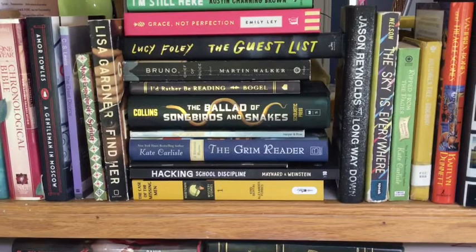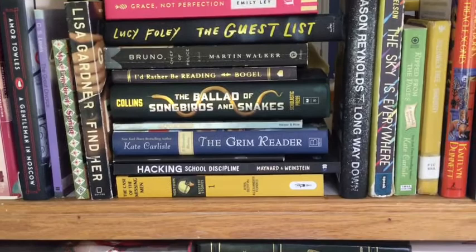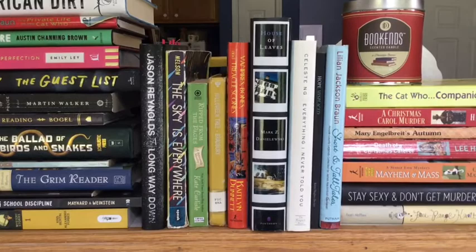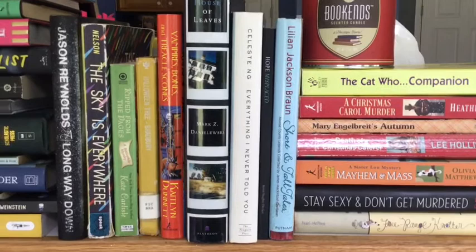That little black book in there had something to do with Lent, as I recall. The Case of the Missing Men is a graphic novel that one of my friends gave me, I think, for my birthday. Jason Reynolds' Long Way Down is on there. That's a fabulous one. The Sky is Everywhere by Nelson. Ripped from the Pages, another Kate Carlisle bibliophile mystery. The Halloween Tree by Bradbury.